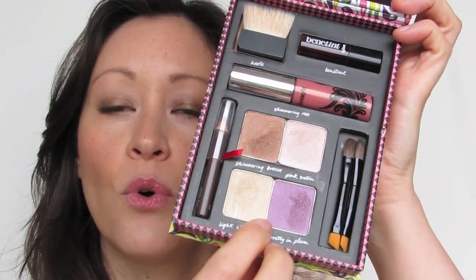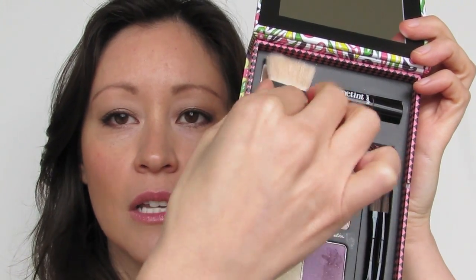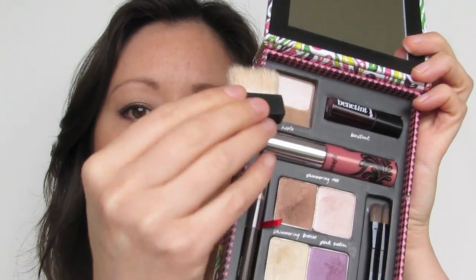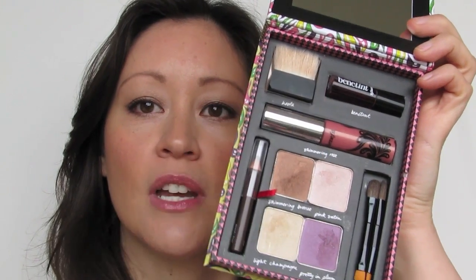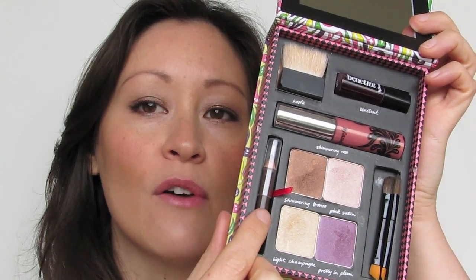You get 4 eyeshadows, a lip gloss, Benetint, and under here is a Hoola bronzer, which is a matte bronzer, a great shade. You get 2 double-sided brushes and a brown eyeliner.